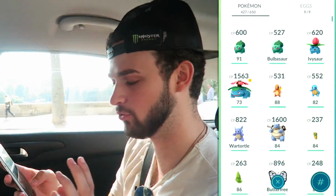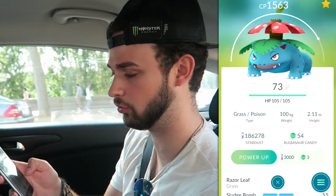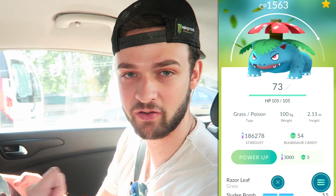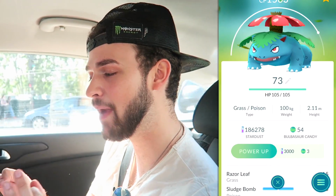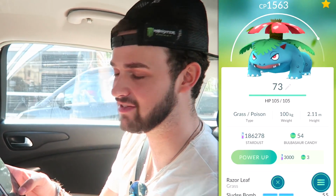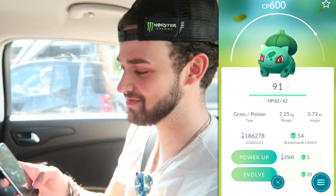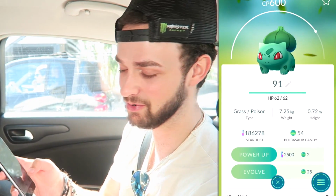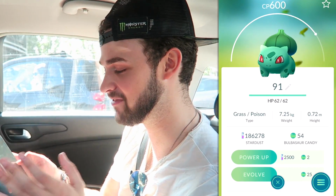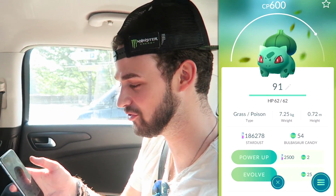Basically I have 2 options with these candies. If we go to our Pokemon here and take a look at our Venusaur, I've got the big badass that evolved and went to Holland Park in London. So I could power him up and make him quite strong, and he's a decent moveset. And with 54 candies I could definitely do that. But the annoying thing is, I also have a 91% IV Bulbasaur, so I'm kind of tempted just to wait for him. And I'm kind of halfway there as to being able to do another evolution with him.